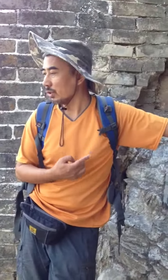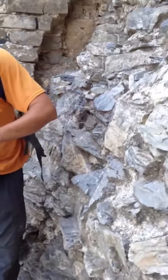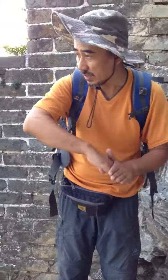More difficult than what you thought. More difficult than it looks. Yeah, more difficult than it looks. The reason is the angle of the stones, see? Like this, easy.